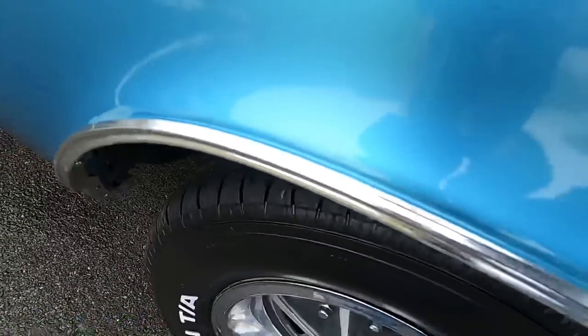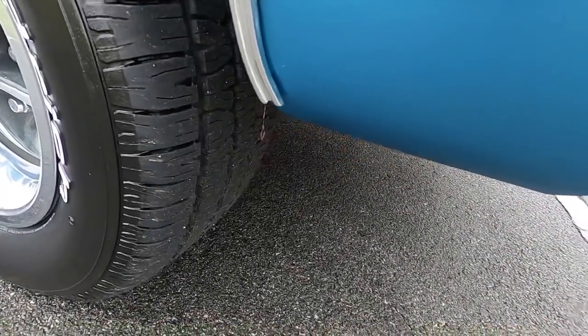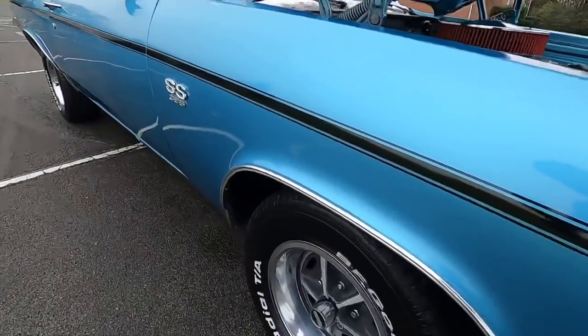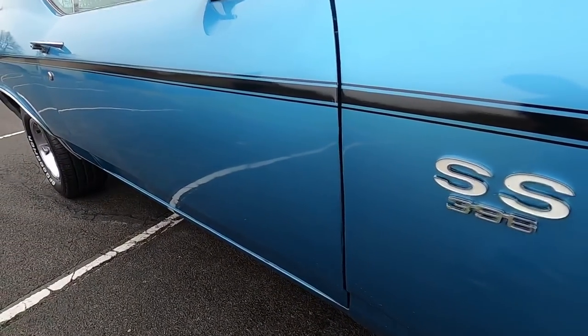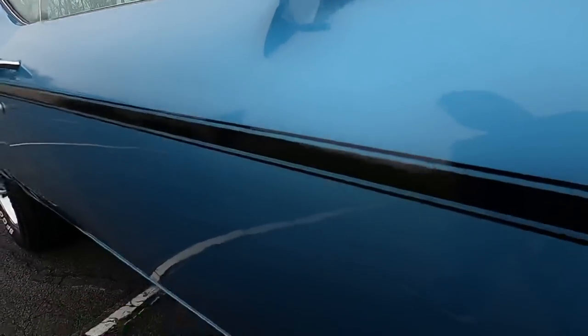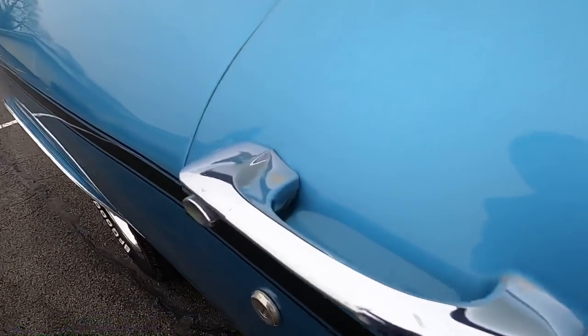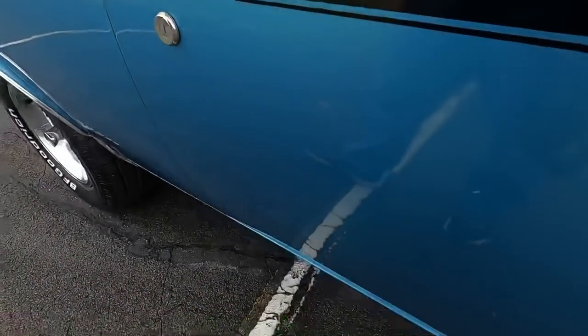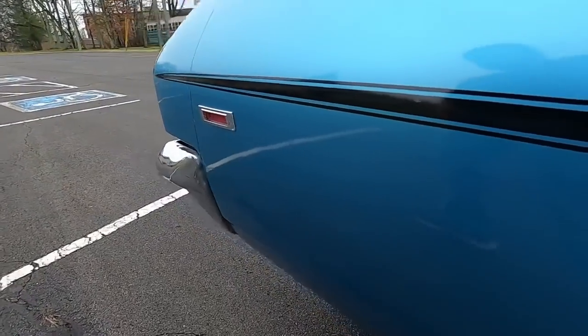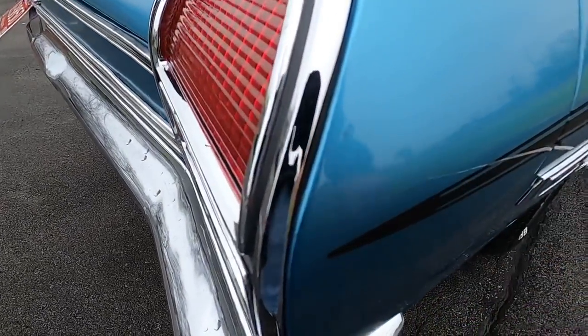A little bit of a scuff mark there. It should buff out. Back to midsection. Little mark there. Got a little spot here on the edge of your door. The mirror on this one is new. Little chip here in the middle of the door. Door handle there's got some scuffs on the edges. Chip here in the corner.